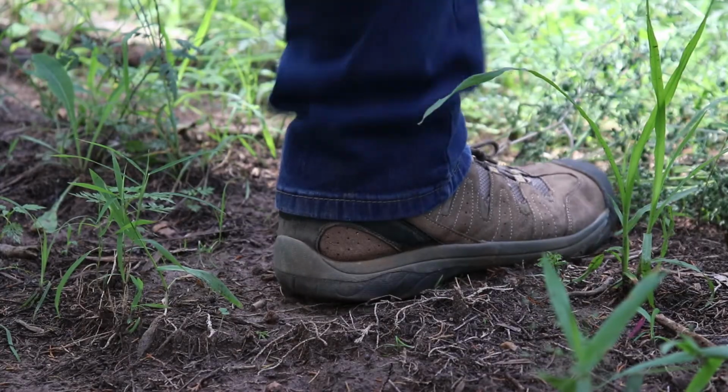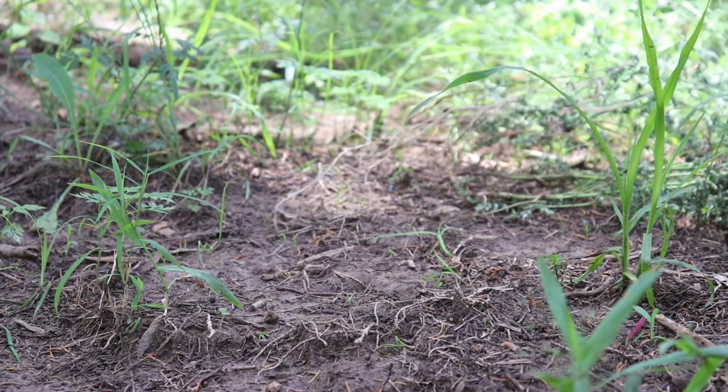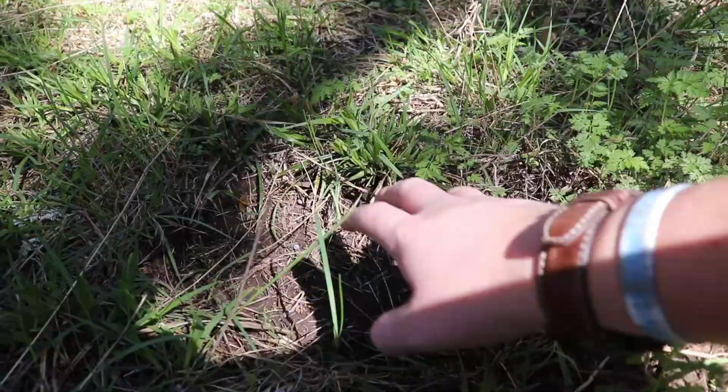Now, suspect 0, which is really just an honorable mention, is human. I never really considered this to be a possibility. The ground was incredibly hard. I wasn't making any tracks whatsoever in this area. You would have to have like a really huge Sasquatch-sized guy to make an impression this deep in that ground.